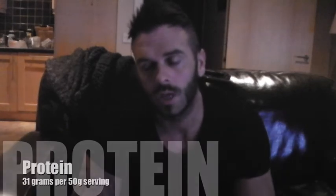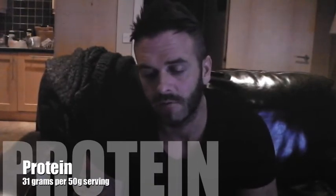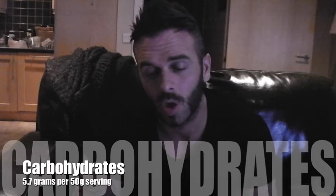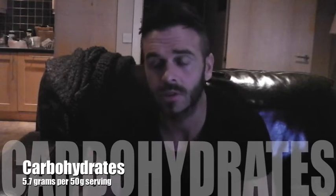Let's look at the nutritional content, because that's quite important. We've got a 50-gram serving. That 50-gram serving is approximately about 2 scoops. It's going to give you just over 30 grams of protein per serving. Absolutely brilliant. Can't fault that at all. Your carbohydrates, again, with its maltodextrin, you're going to get just under 6 grams. You're going to get about 5.7 grams of carbohydrates.